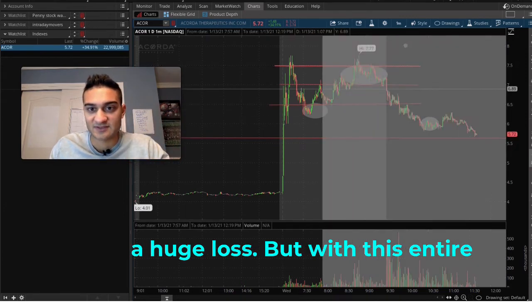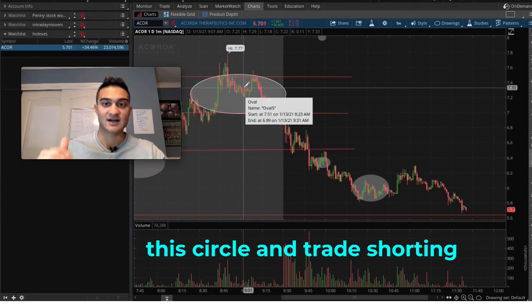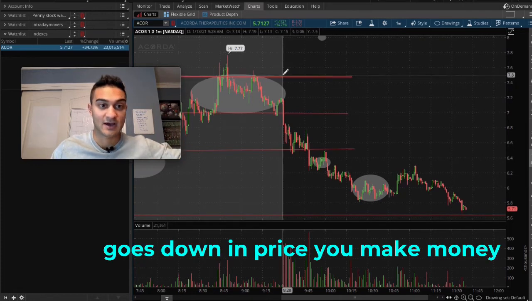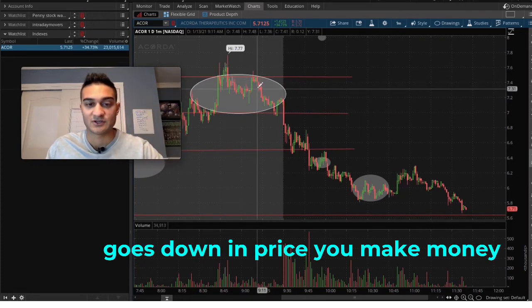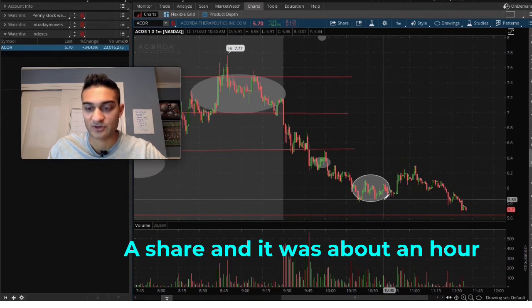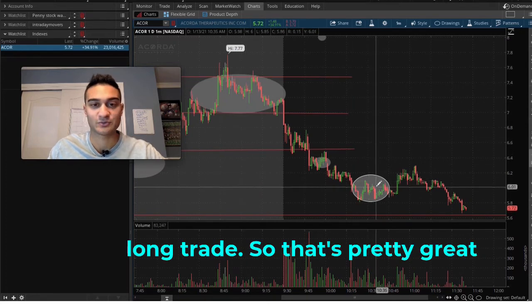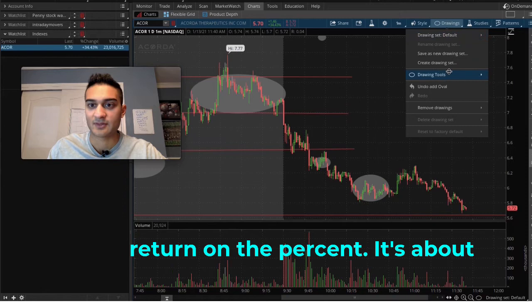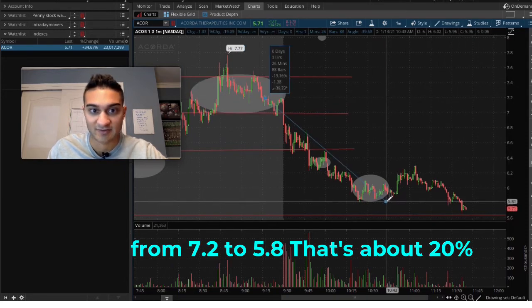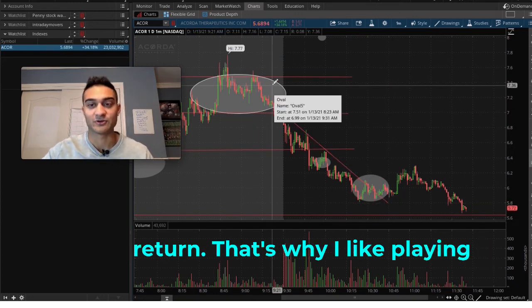But with this entire move, if you were able to get in this circle and trade shorting the stock, which means you sell first and buy later, and when the stock goes down in price you make money, you would be extremely happy with this move, because it went $1.50 a share and it was about an hour-long trade. That's a pretty great return. On the percent, it's about from 7.2 to 5.8. That's about 20% in one day, which is a phenomenal return.